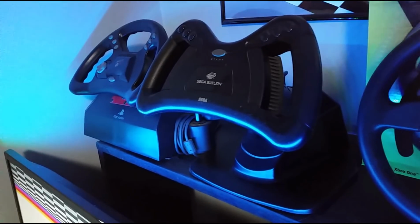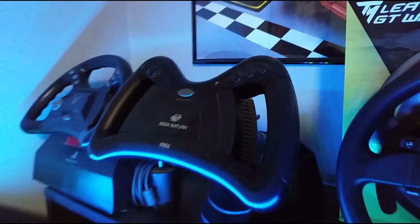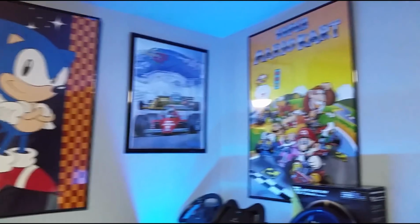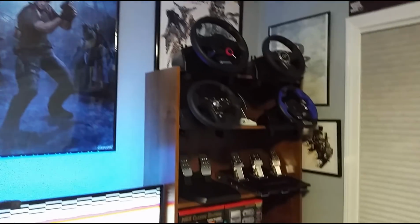Some steering wheels. This steering wheel is the first steering wheel I ever used, the Sega Saturn one. It's a very old steering wheel. Most of the buttons should be just about rubbed off, because this wheel does not have pedals, so you had to use the buttons. Some posters. Sonic, Super Monaco GP, Mario Kart. Got Tomb Raider, Resident Evil, Metal Gear Solid.